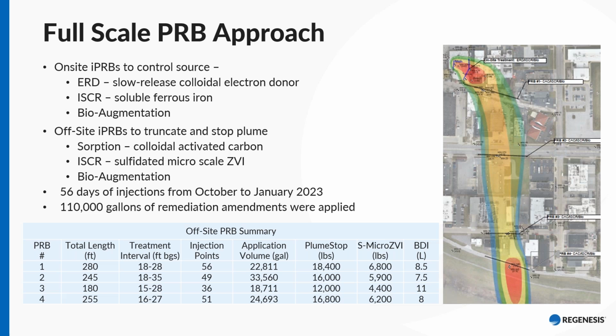A highlight here on this table below is to show the variation and the difference in our treatment intervals through the 4 PRBs as we moved from the site down to the river. There were a lot of changes throughout that zone that it was very important for us to confirm throughout the program at each PRB location, to make sure that we were hitting our target interval and placing that remedial fluid where it needed to go.